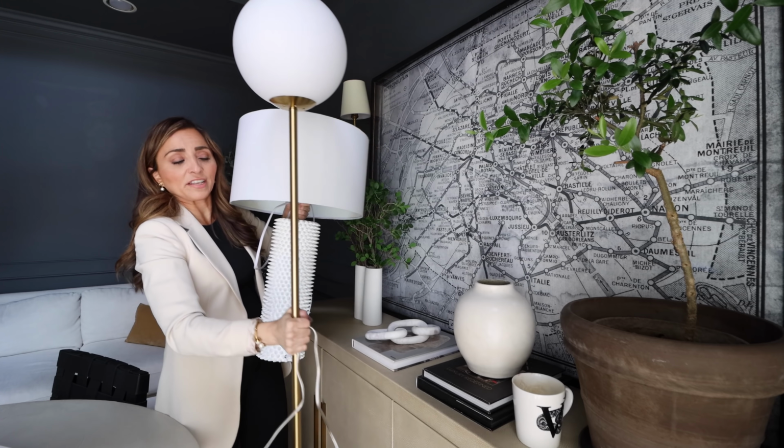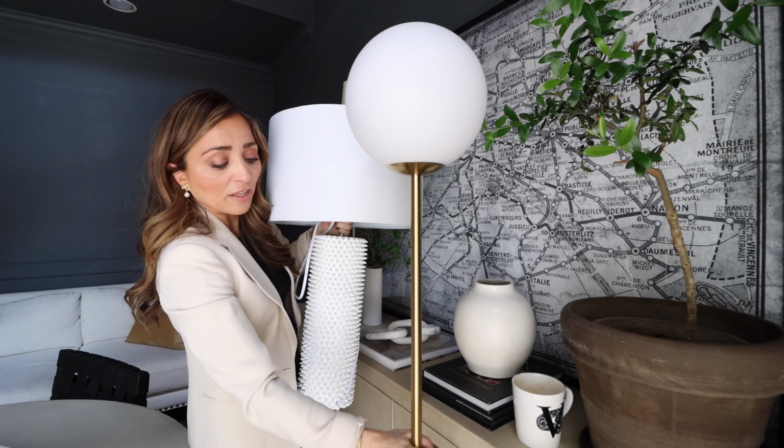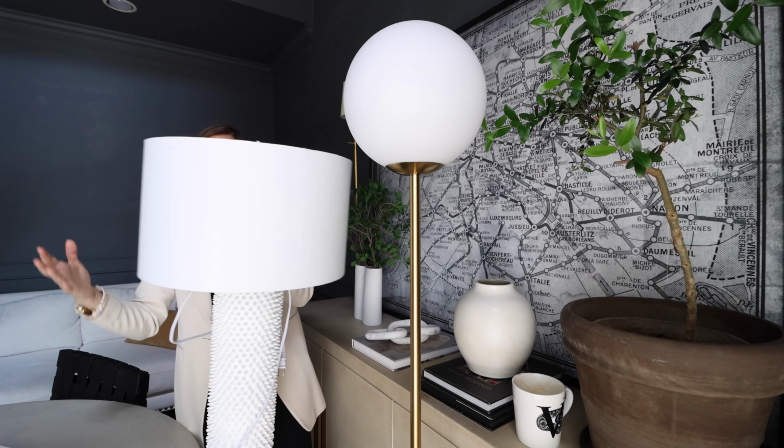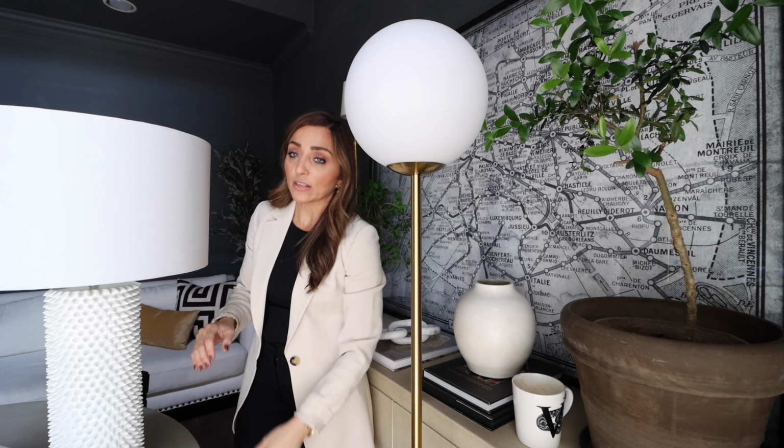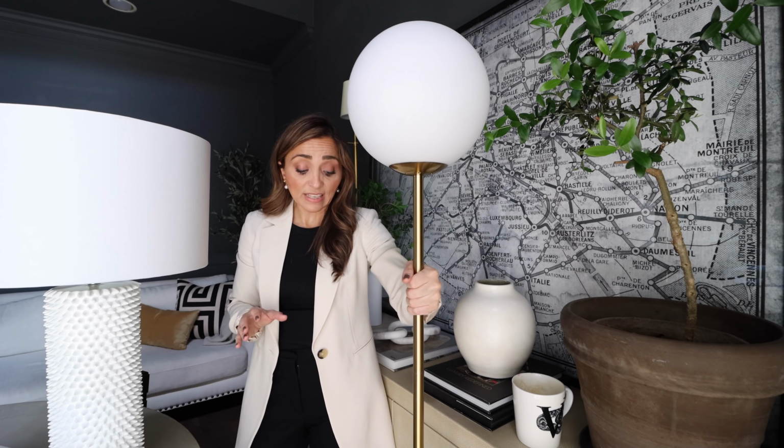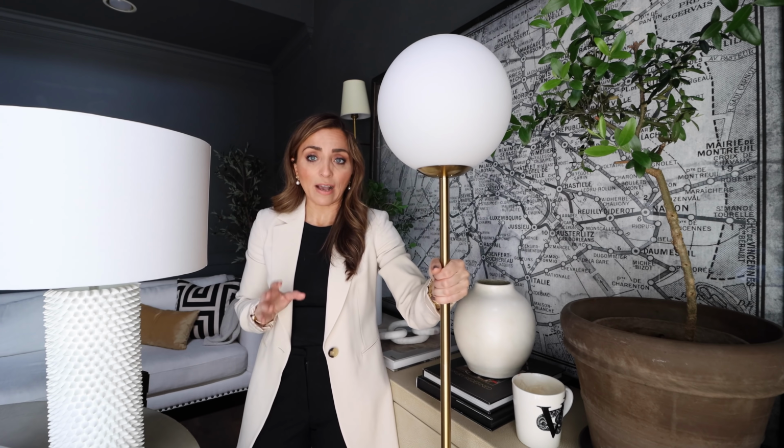Last, but definitely not least, we have lamps. Lamps are, yet again, like the candles, lighting your space is so important. It's key to enjoying the space after hours. It adds ambiance. It really helps your space to feel usable. It's actually really practical to have lamps.